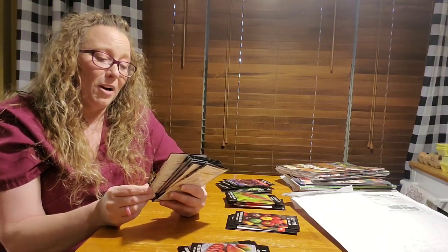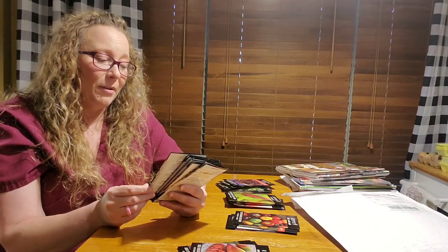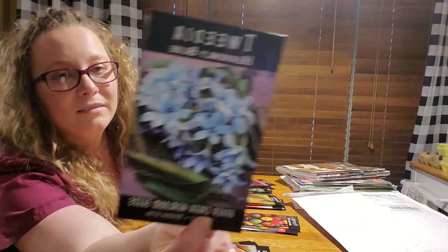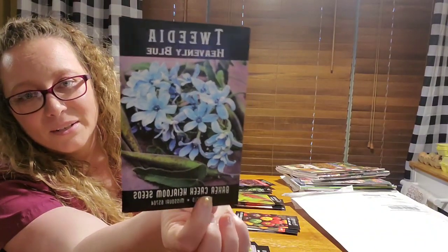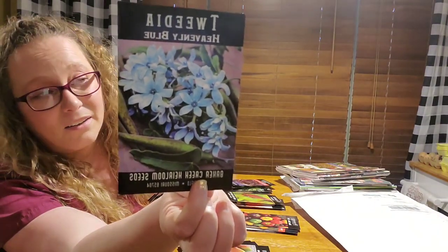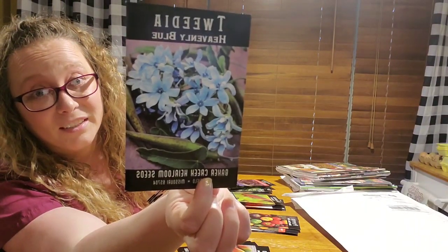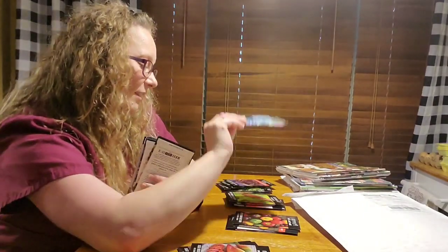Now this one we just bought on a whim because we seen it and we were like, we need something blue in the garden, right? Look at that. So pretty. You know, that blue and orange will look really good mixed together, for sure. Gorgeous.